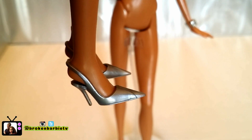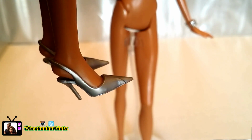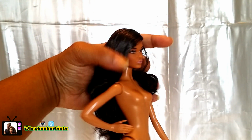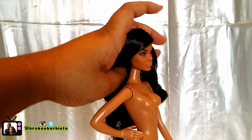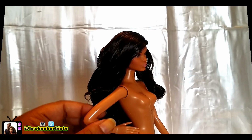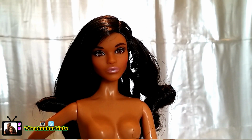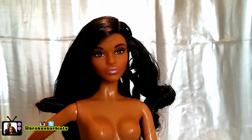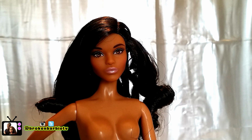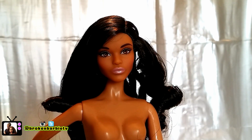So, I know you're asking yourself, Gypsy, if this doll has so many flaws, then why the hell do you want her? As usual, let me break it down. I buy my dolls mainly for their heads. I love the face sculpt and the screening of this doll. Her skin tone is appearing more orange on the camera than in person. She's definitely brown, like Orange Top Made to Move. Her face is really angular and has a distinct jawline and cheekbones, and she has a pretty nose shape too. I love all of these details in my dolls, and that's what makes them stand out to me.